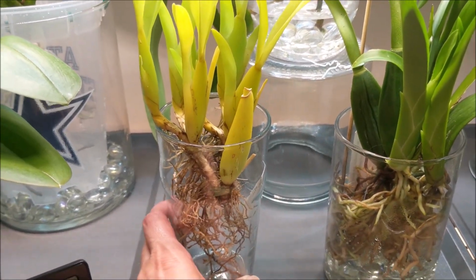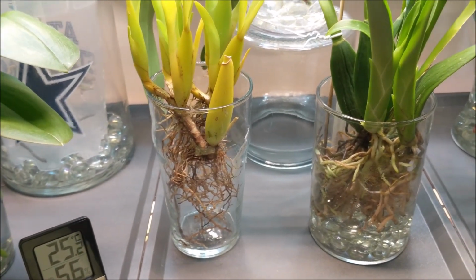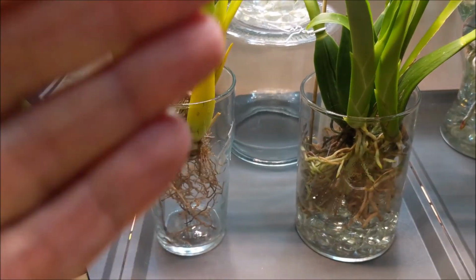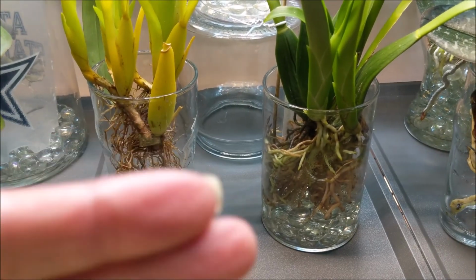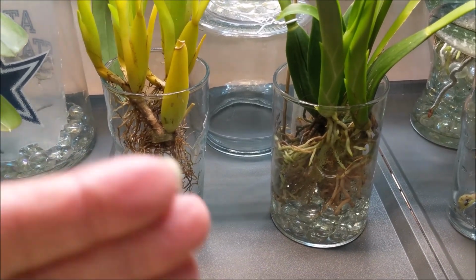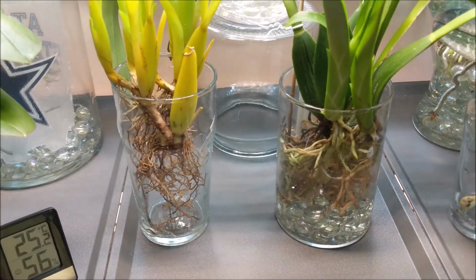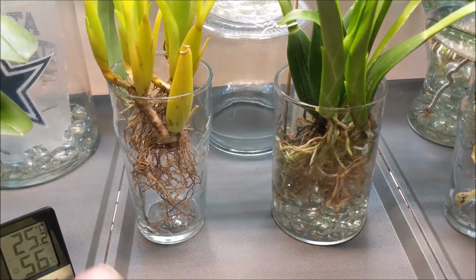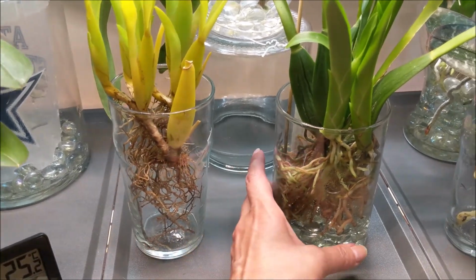It's kind of easy, I don't know. I'm finding water culture very easy, very simple. It's all about watching your plant. You don't have to watch it with a hawk eye after it's established and in its new environment, but in the beginning you kind of do, right? And it's COVID, it's my hobby, I'm not really doing much else. So it's the perfect time.